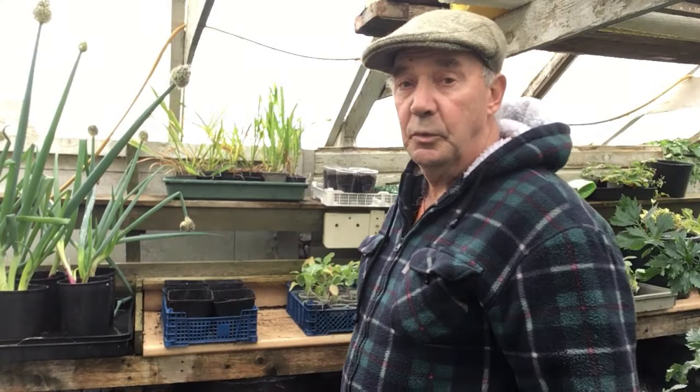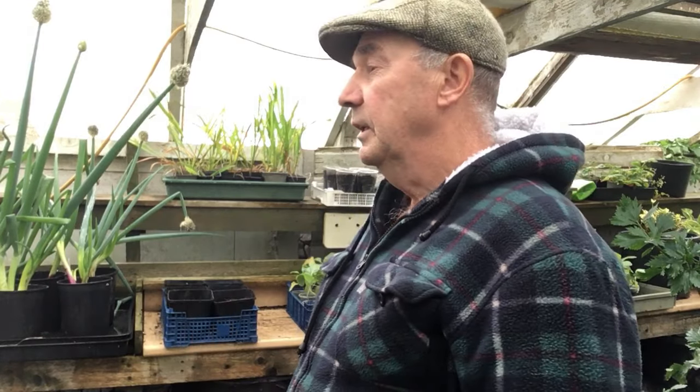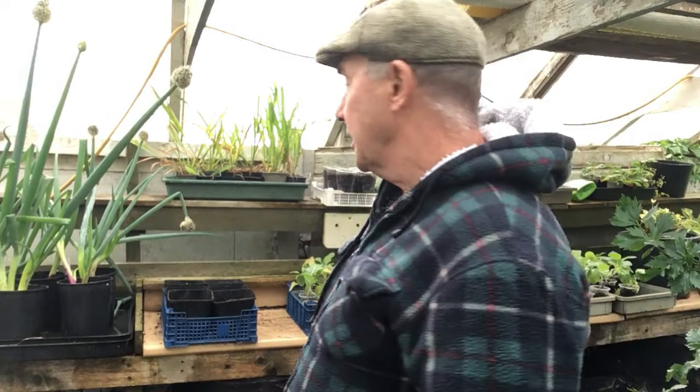Unfortunately, this has got to come down within the next year. It's absolutely rotten. It's got a 45 degree tilt, and it's way past its best, its bedtime. Nearly 20 years it's been up here now. We may put a tunnel up in this place, I don't know. See how our health is next year.